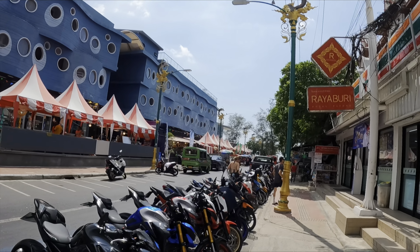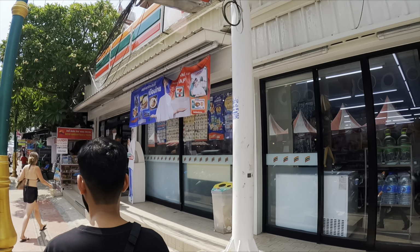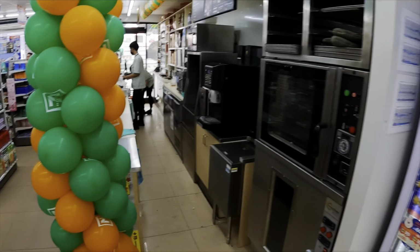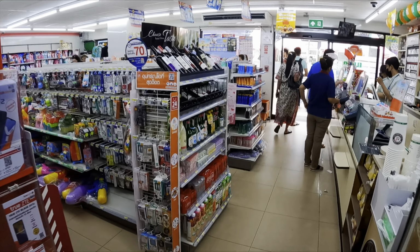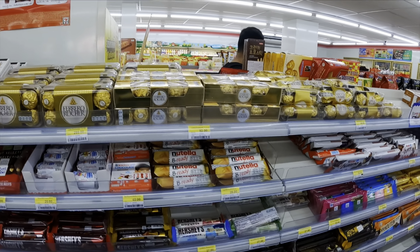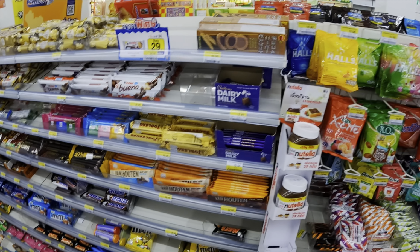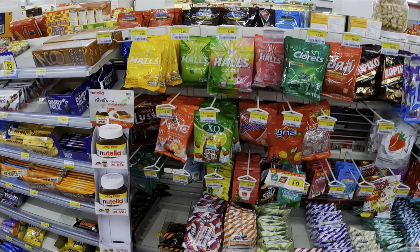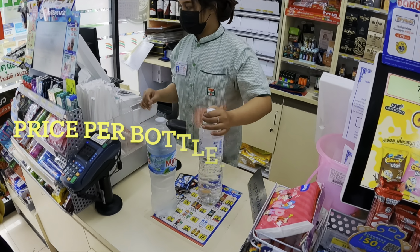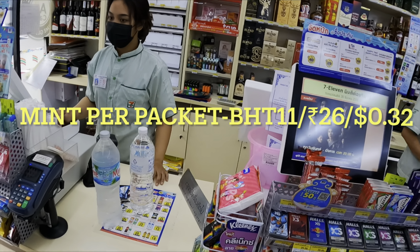Now it's 1:30 PM, and first we are going to 7-Eleven where we'll buy some water bottles and mints. While coming from India, we carry 3000 baht per person, out of which we have spent 2200 baht on visa, then we have spent 180 baht on minibus, and from the remaining amount I will buy some things at 7-Eleven, and then I will buy a SIM card as well. Here we bought 2 water bottles and 2 packets of mints, which cost us 50 baht.